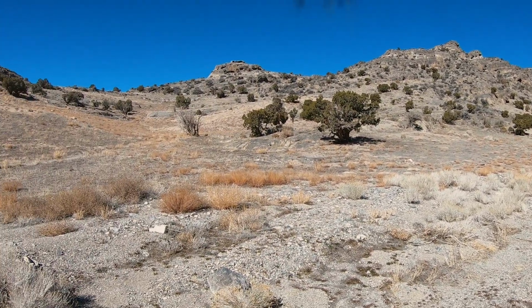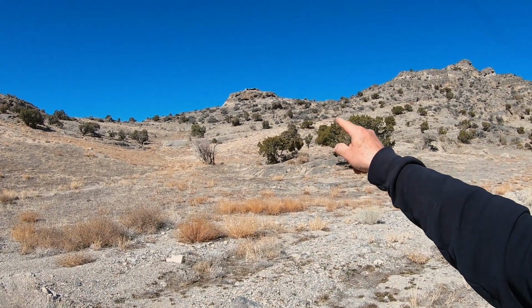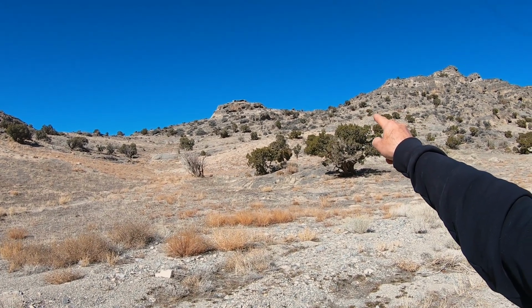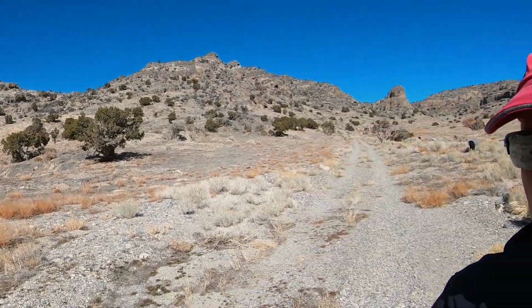But we're going to go up that way. And there's a little arch up in that butte over there. And we're going to go take a look at that.